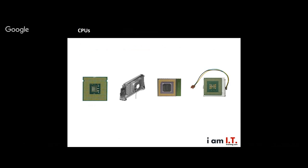So like I said, the CPU is the brain. You have to know that this is the thing that processes all the data that you have coming in. CPU stands for Central Processing Unit. So this is where you're going to have all of your data going through and making decisions.